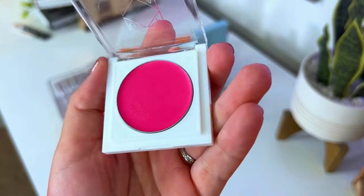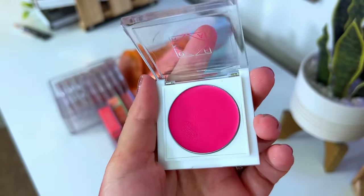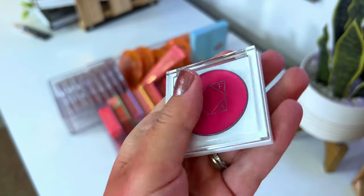We have this beautiful cream lip cheek moment from Ofra. We have the shade called Heart Eyes, but this one is a little bit too pinky for me. This one's not my favorite shade, so I'm gonna go ahead and pass this one along.